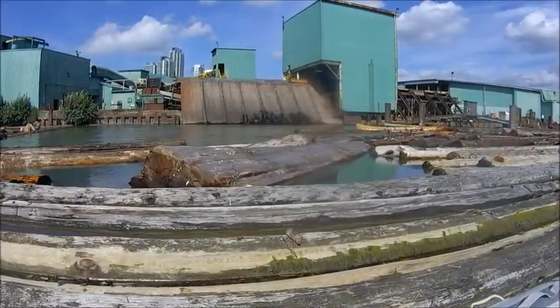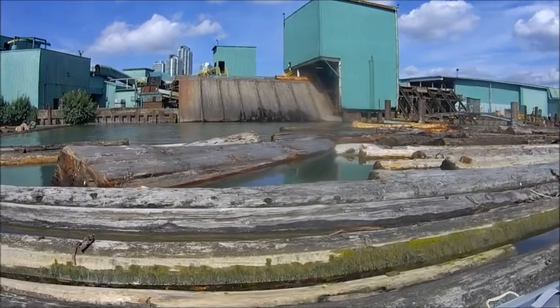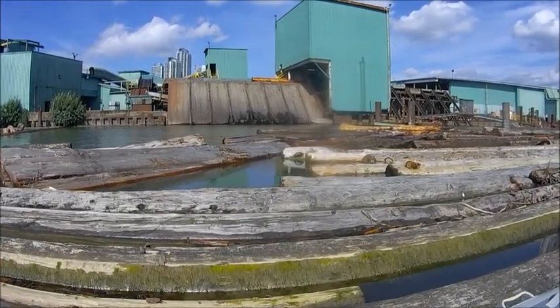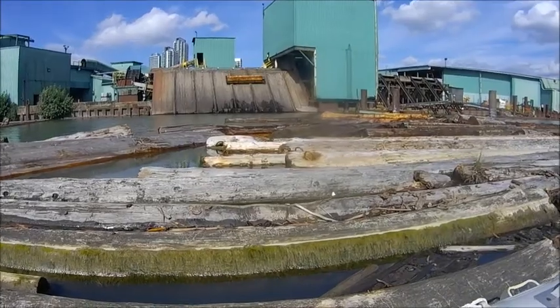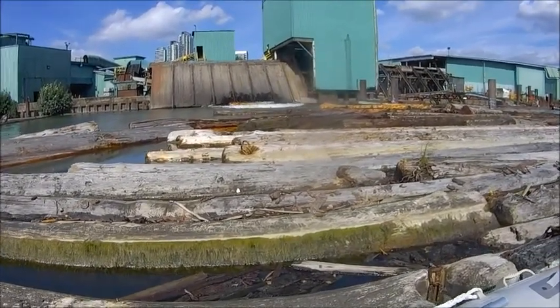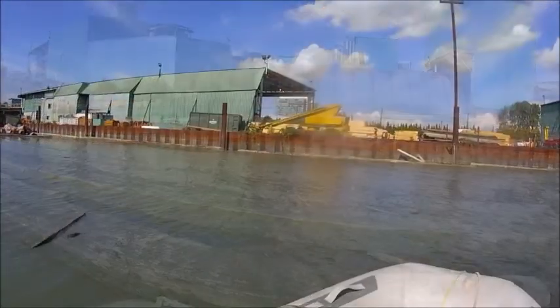This is a log coming out right now that has gone through the stripper. You can see it's more than a meter in diameter. Looks like it may be a cedar. They'll come to the center area, and lo and behold, into the water, and the mule will be back to load it into a different position.